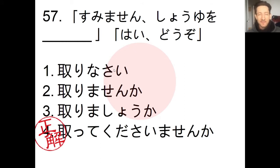So maybe they're sitting at the same table and the person cannot reach the 醤油, so they ask someone to 取ってくださいませんか? So can you please grab it? Can you take it for me? Which of course translates to, pass the soy sauce. And they're using a very, very polite form, right?